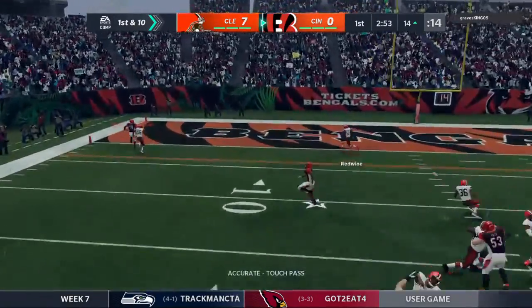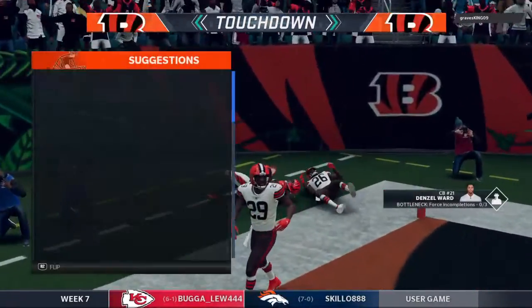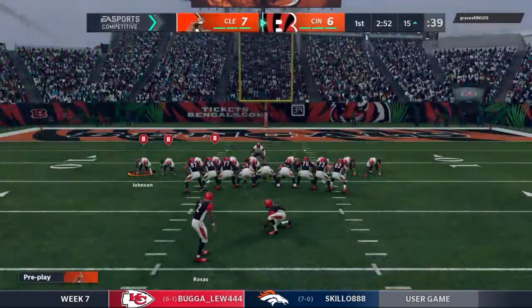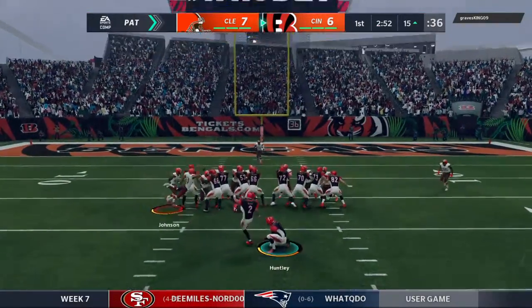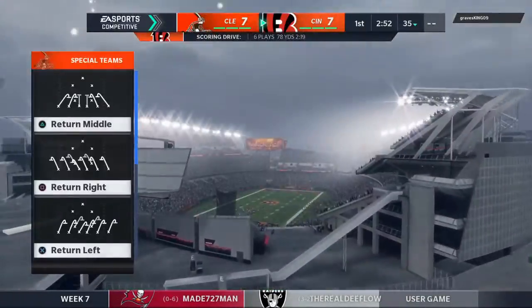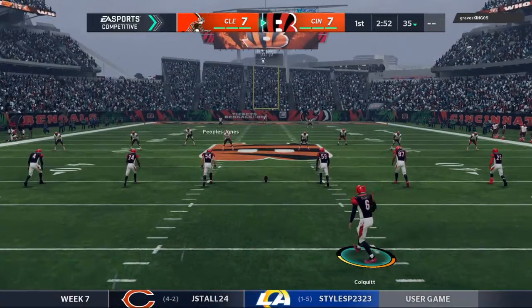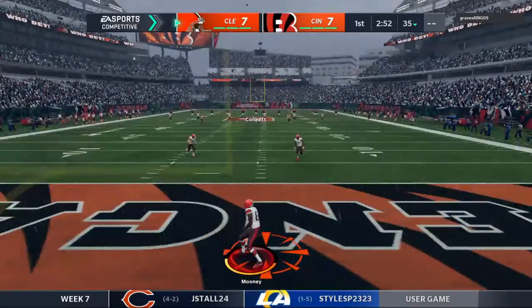From the red zone now, here's Burrow, 1st down. Green's open, and he's got it for a Bengal touchdown. A.J. Green, his 3rd touchdown now on the year. And the Bengals are an extra point away from tying up this football game. The point after through the raindrops, up and good. So all even at 7 now as they kick it away. And we are tied at 7.